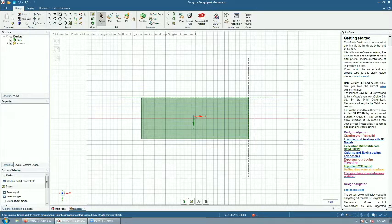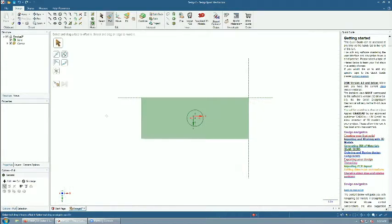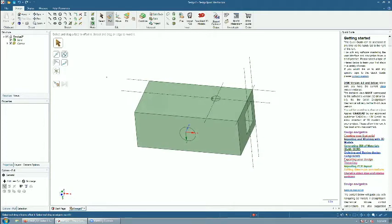So I can just draw a circle right there. And I know the diameter of this mount hole wants to be 550 thousandths. I'm going to use a nutsert, and I'm going to show you what that is in a moment here. So this hole wants to be 550 thousandths. And go back into 3D mode here. Now I have a circle there. And I know that this counter bore is 400 thousandths deep.